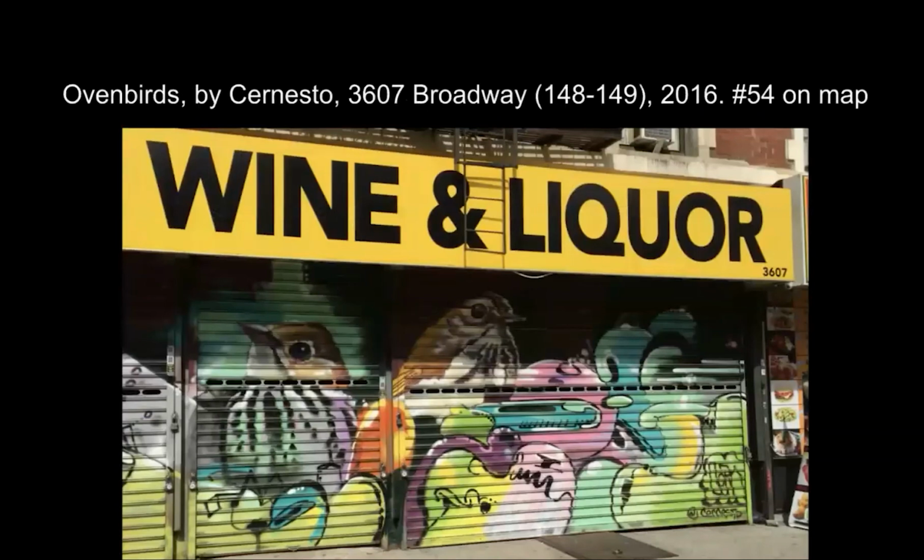So these are ovenbirds by Cernesto. The bird gets its name from its nest, which is a domed structure that sits on the ground and resembles a clay oven. The artist Cernesto has signed the mural in the lower right-hand corner. Perhaps he chose a bird named after its nest, as his name actually contains the word nest.